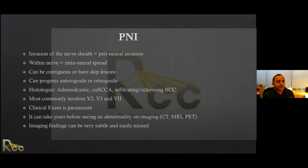Essentially begins as a clinical diagnosis. And this is really important because when patients present with clinical PNI, your index of suspicion, particularly in a patient with prior history of skin cancer or head and neck cancer, should be extremely high, because even when somebody presents with clinical symptoms, it often takes on the order of 2 to 5 years prior to seeing any abnormality on any imaging.